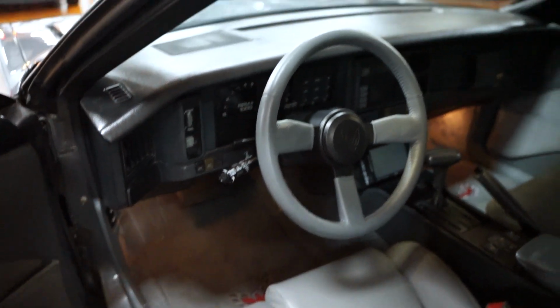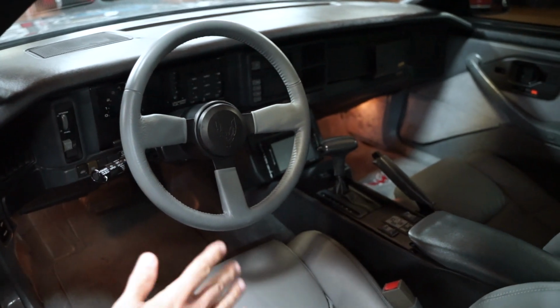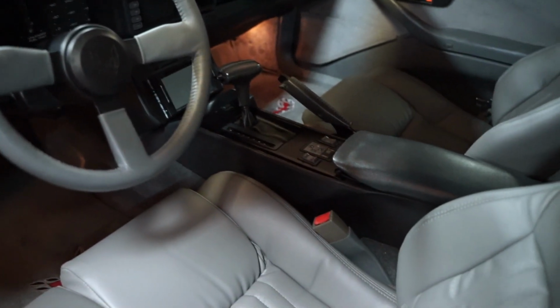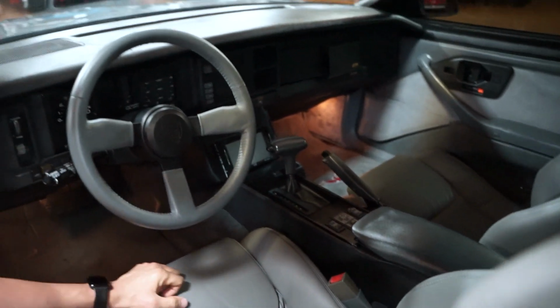Steering wheel looks to be in good condition as well. I don't see any rips or tears in the steering wheel. Center console's in good shape. You have your power windows, power door locks. On the, let's see.